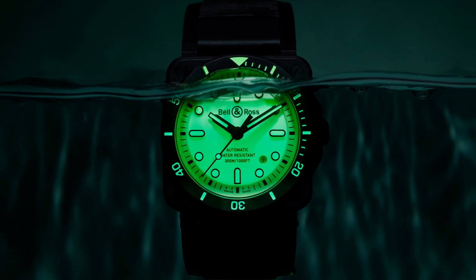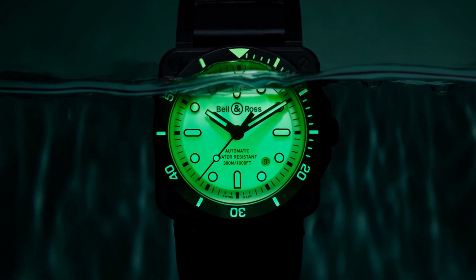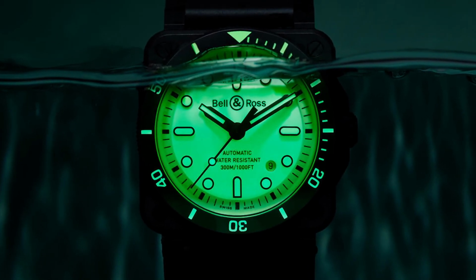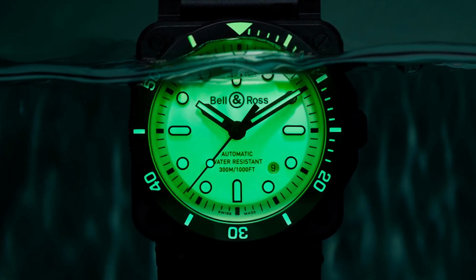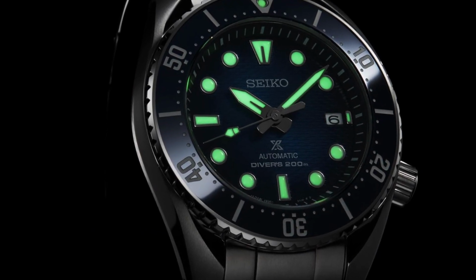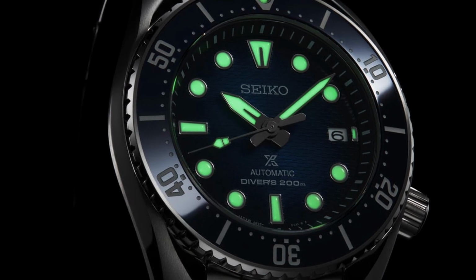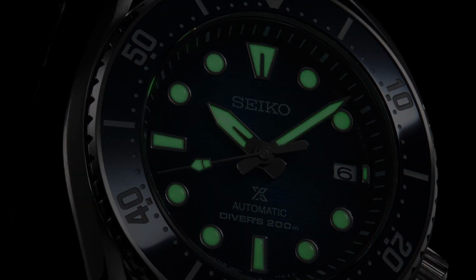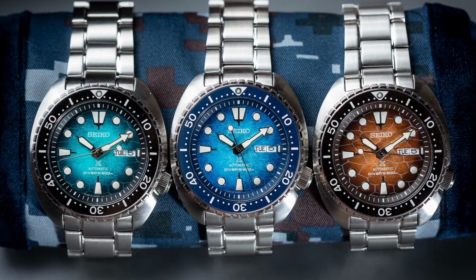Furthermore, the dials of diver watches feature high contrast, luminous markers and hands, using advanced luminescent materials such as Super-LumiNova. These timepieces offer optimal legibility in low light conditions, enabling divers to read the time with ease even in the murky depths. Another important feature of this category is the iconic design.